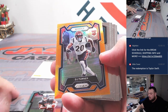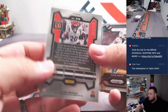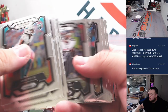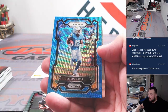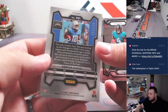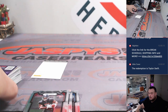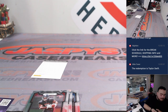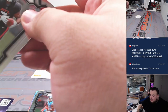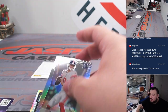DJ Turner for the Bengals, $249. And Patrick Surtain, emergent color, $299 with a Darius Davis for the Chargers color, $199. All right. So again, guys, like I said, didn't really hit nothing super crazy in the first half for a lot of those teams still remaining. And just in general, no manga, no color blast. I don't think a real big rookie autograph either, unless that's a big rookie redemption right there.